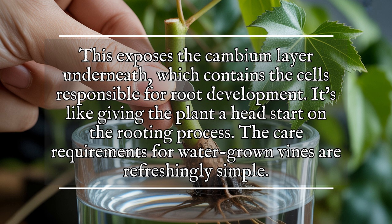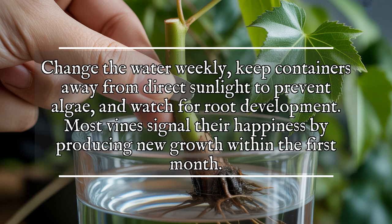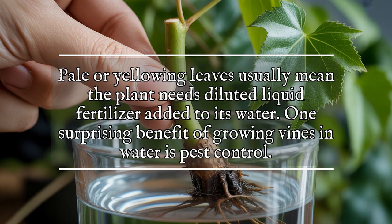The care requirements for water-grown vines are refreshingly simple. Change the water weekly, keep containers away from direct sunlight to prevent algae, and watch for root development. Most vines signal their happiness by producing new growth within the first month. Pale or yellowing leaves usually mean the plant needs diluted liquid fertilizer added to its water.